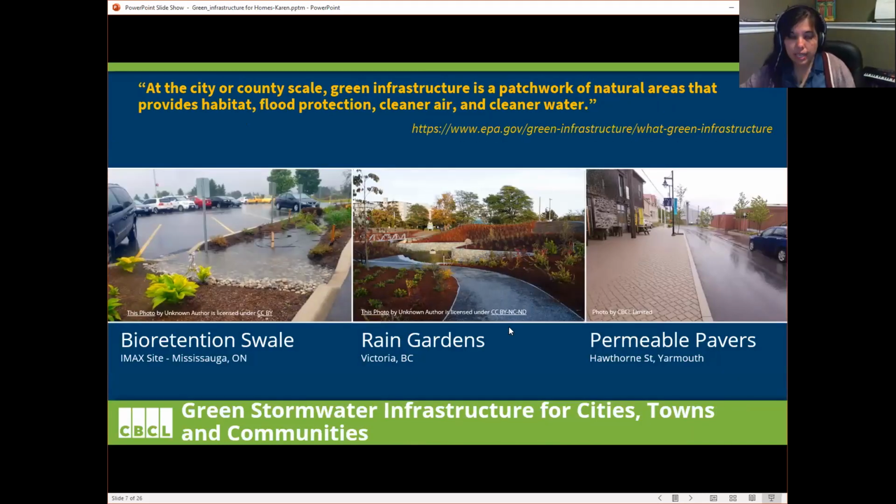Now, at the city or county scale, for these infrastructures to be effective, they need to be spread around big areas as a patchwork of natural areas that provide habitat, flood protection, cleaner air, and cleaner water. There are multiple examples of these types of approaches throughout Canada, in Mississauga, in Victoria, and here in Yarmouth on Hawthorne Street. This is a street that has no storm sewer at all.